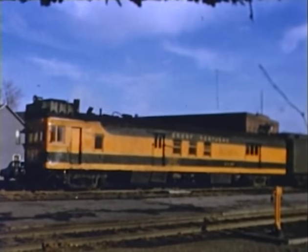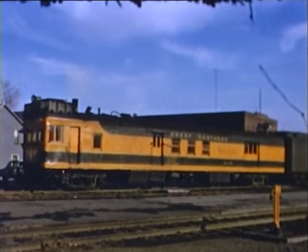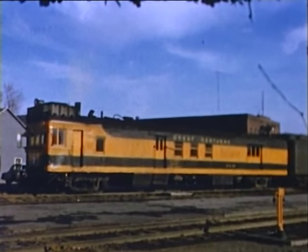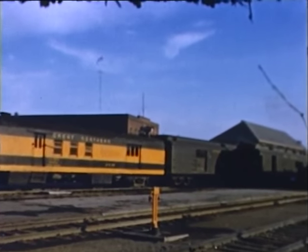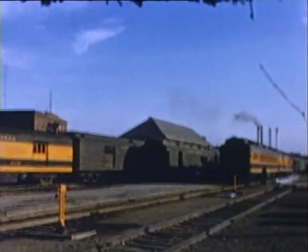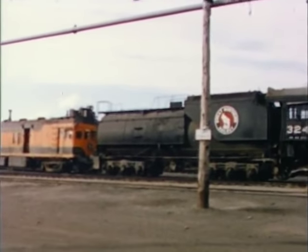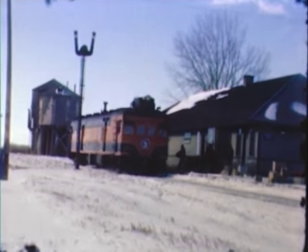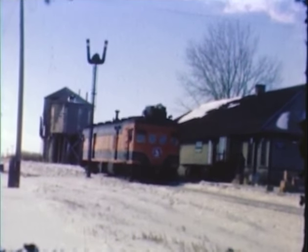The gas electrics are used to haul both freight and passengers on the numerous branch lines that span the Great Northern system. Later in service, they sometimes pulled extra baggage cars or coaches. Gas electrics are also used to bring supplies to station agents in remote locations along the vast expanse of the GN route.